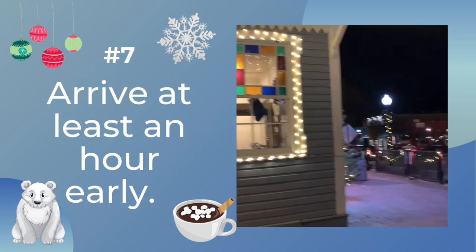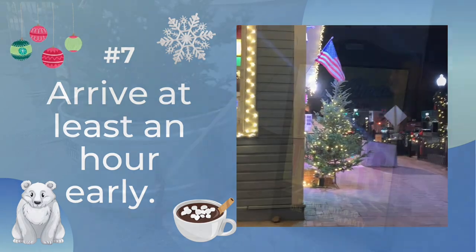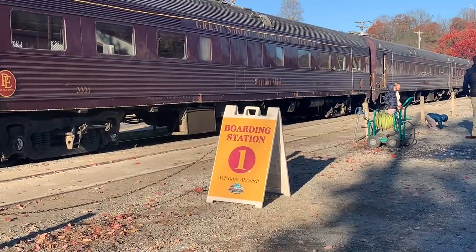Now let's talk about tip number 7. Arrive at least 1 hour early. When you arrive at least an hour early, it allows plenty of time to park, pick up your tickets, find out where you'll be boarding.